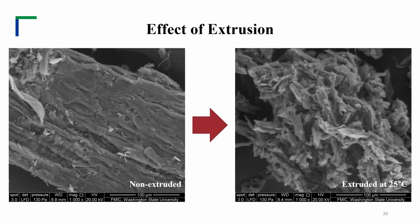So this slide shows the effect of the extrusion process. You already saw this figure in the first slide of the extrusion part. The left side is the non-extruded sample, but with the extrusion process, you can see the change of the wood residual. With the bare eye, without any equipment, when you compare the raw material and the extruded sample, you actually cannot find a big difference. But as I mentioned, with the scanning electron microscope, you can see the big change between the two samples.